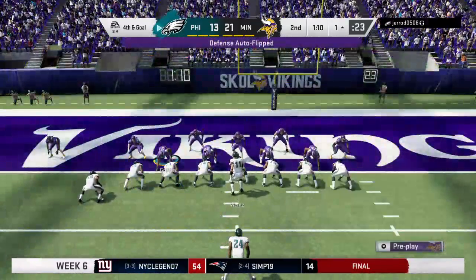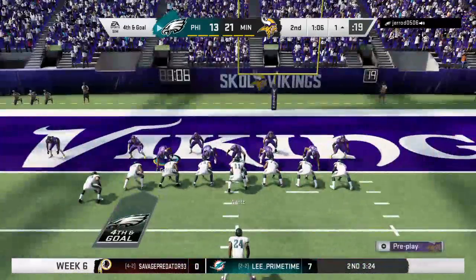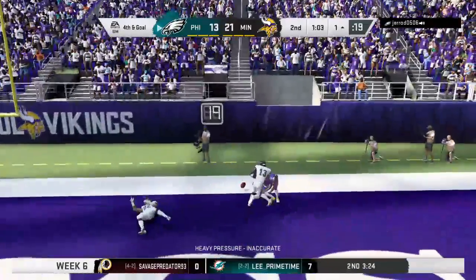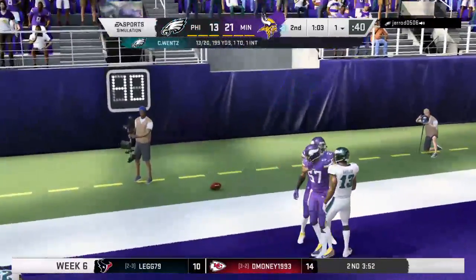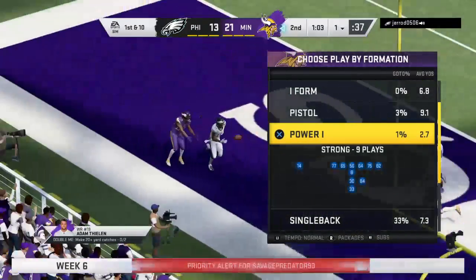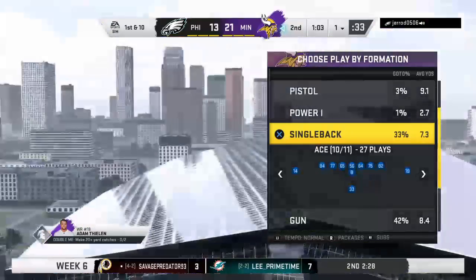Go. Ready! Wentz going to go on 4th down. And my goodness, this is incomplete. They're turned away on 4th and goal. And the Vikings, they come up big down near the goal line.